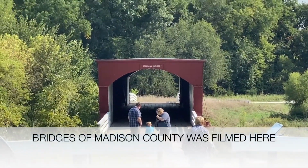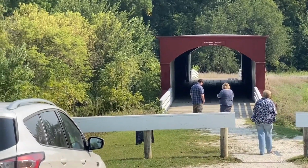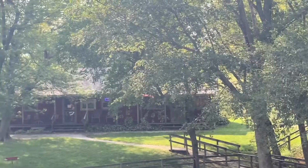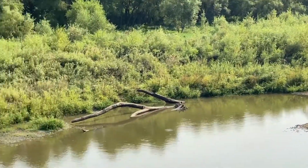Never what it looks like on TV, because they do film tricks. Plenty of tricks. And they have a gift shop here. It's pretty quiet out here. Pretty cool.